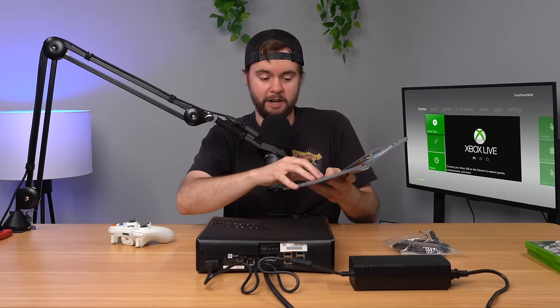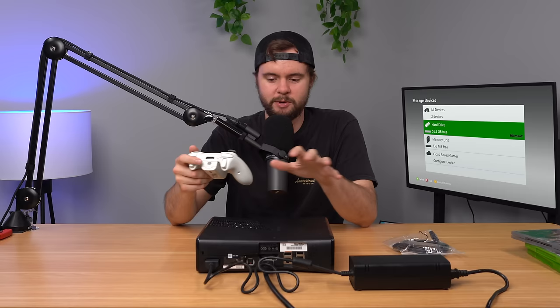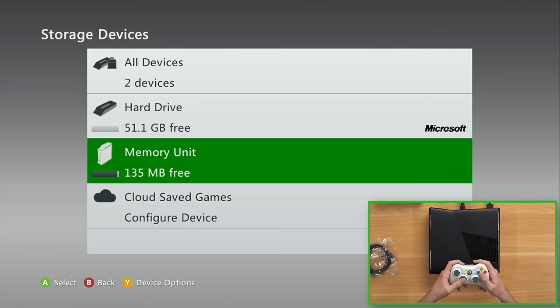Let's try out a 360 game first. And oh, I forgot, I need to check the hard drive size here. And you can see a hard drive, 51.1 gigs free, nothing taken up. So yeah, 60 gigs. We got a 60 gig hard drive in here, and I'm like 99% sure there is no official OEM 60 gig hard drive for the Slim 360. Now, we also have the memory unit, which is the 4 gigs built in.